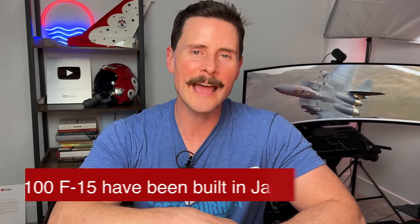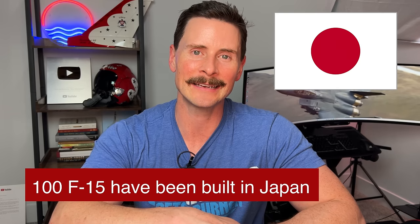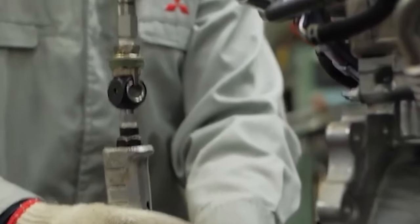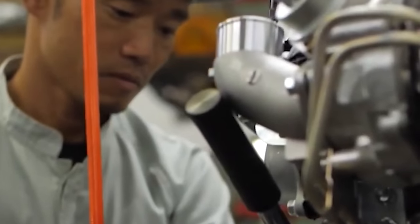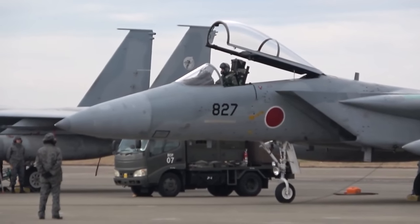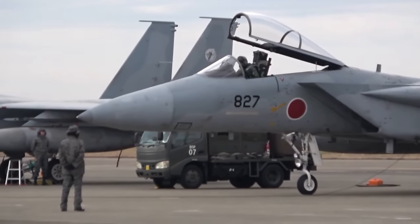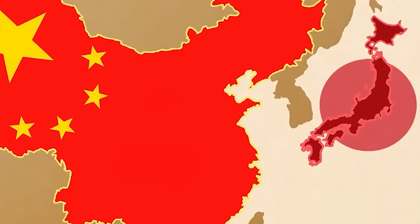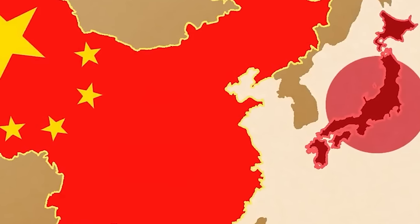The 7th fact is that over 100 F-15s have been built in Japan and counting. We actually contracted out the ability for F-15s to be built by Mitsubishi and some other Japanese manufacturers. This allows for Japan to have its own internal defense force, and some of the contracts that were made after World War II was that Japan was only meant to have aircraft for defense of the homeland. So with China being so close, it just makes sense for Japan to have F-15s in their arsenal.